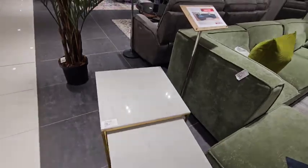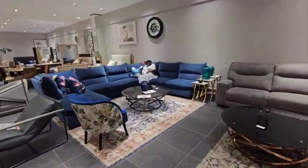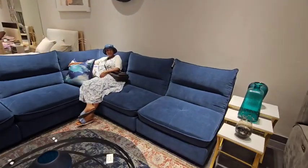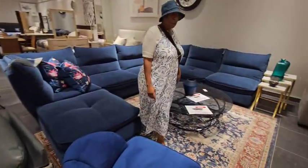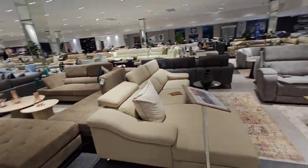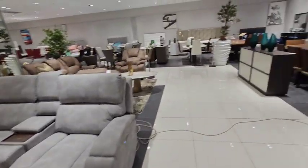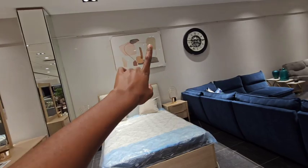I like these stacked tables. Don't be too comfortable. That's nice. Yeah. Everything here is so pretty. Look at that. I want to see their bedrooms so that I can get some inspo.